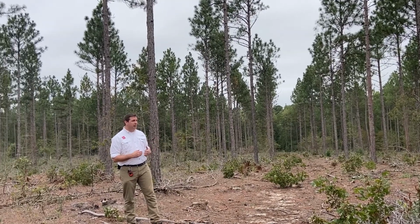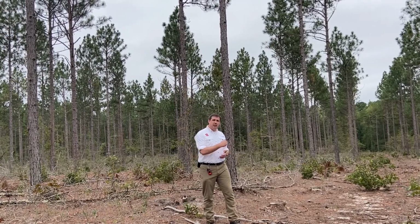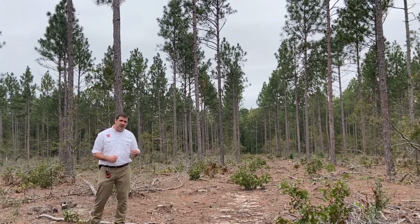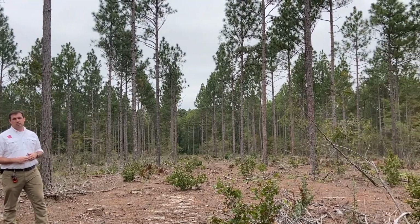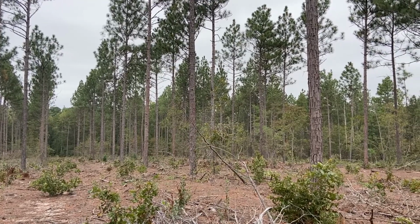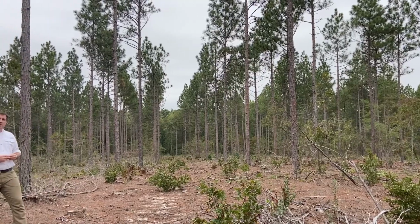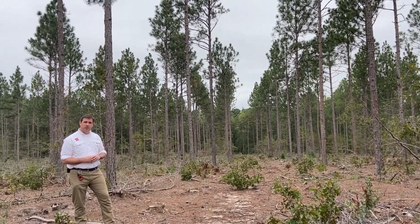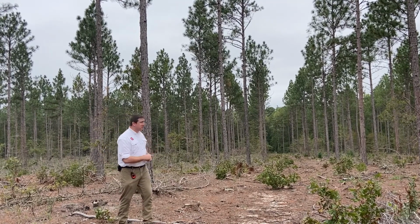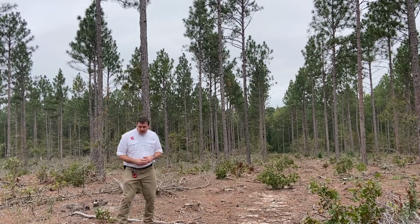The way the operator did this one, oftentimes there's a third or a fourth row thin, meaning they'll take out every third or every fourth row and then they'll selectively pick out trees off the sides of the rows. In this operation, the harvester took every other 2 rows. So harvested 2 rows, skipped 2 rows, harvested 2 rows, skipped 2 rows, and then selectively thinned off of either side of the corridor. That reduced the basal area in this stand from about 140 square feet per acre down to about 50 square feet per acre. But as you can see, the crowns on these trees are still pretty good, so we're hopeful that they will respond.